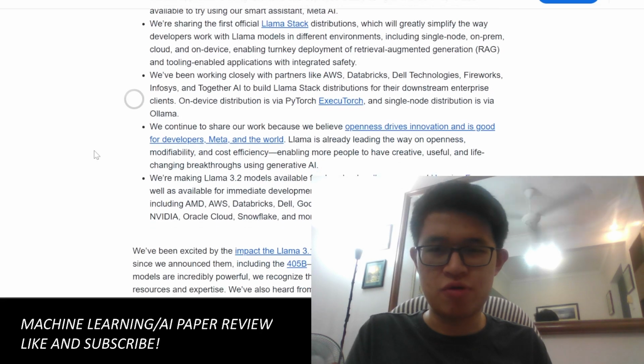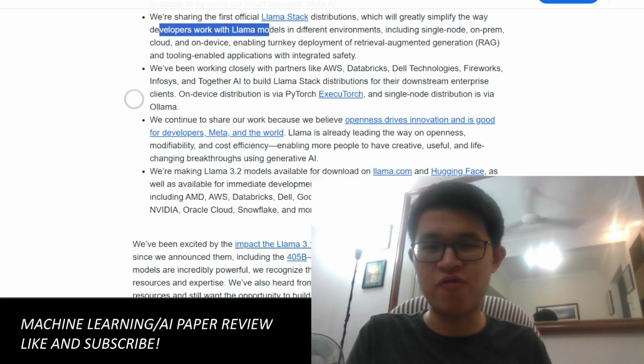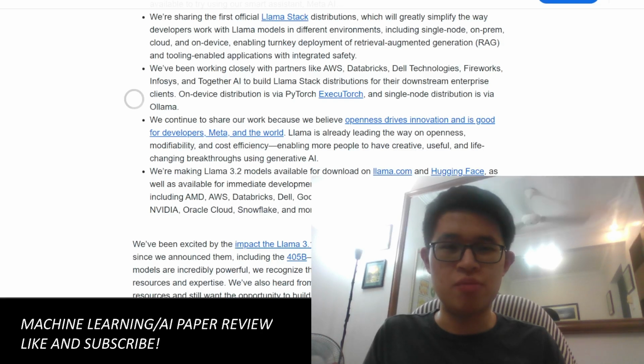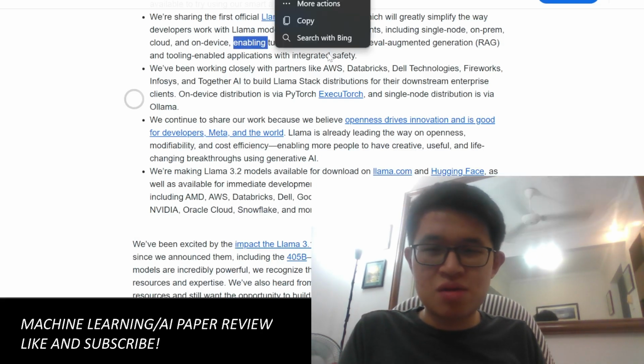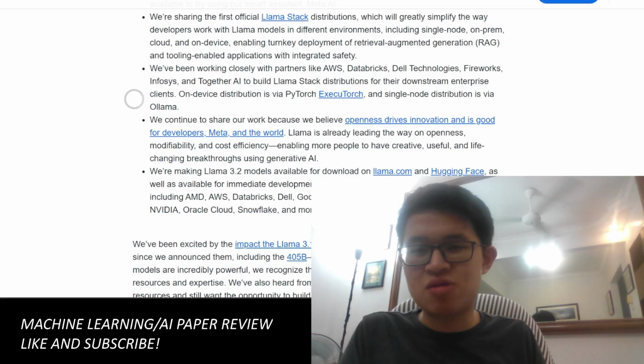Wait a minute. Where am I? Okay, Llama Stack, which greatly simplified the way developers work with Llama models in different environments, including single node, on-prem, cloud, and on device. Is it raining? Oh yes, it is. Sorry about that. Enabling turnkey deployment with retrieval augmented generation and tool enabled applications.